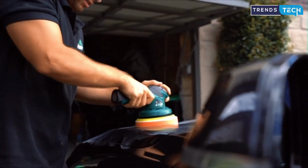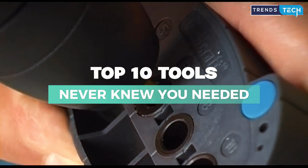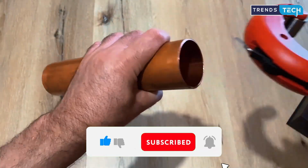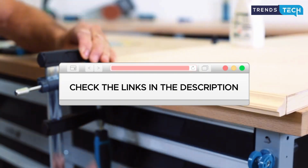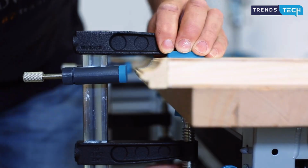Get ready to level up your DIY game with 10 must-have tools you never knew you needed. From genius gadgets to time-saving tech, these Amazon finds will transform your next project, whether you're a seasoned pro or just getting started. Stick around, because these picks will have you saying, "Why didn't I get this sooner?"